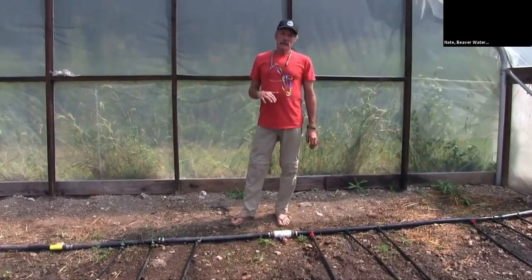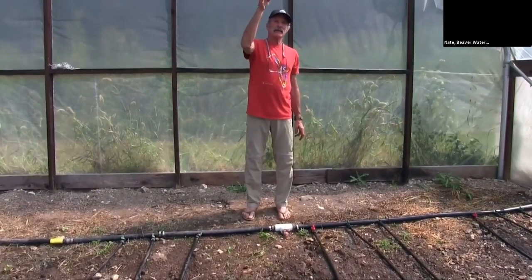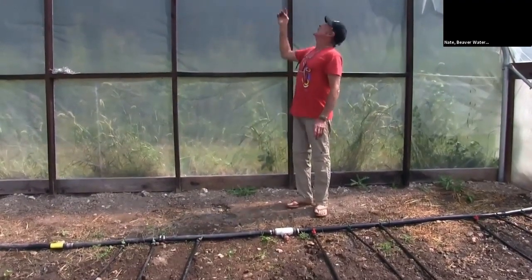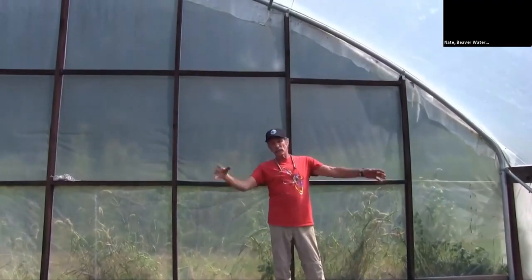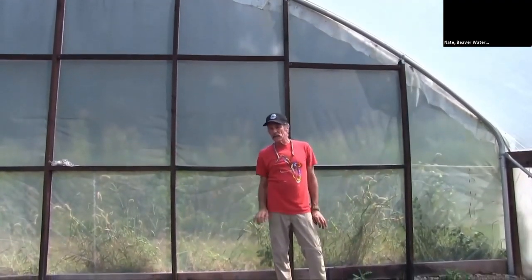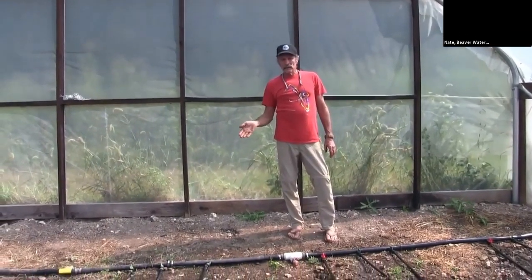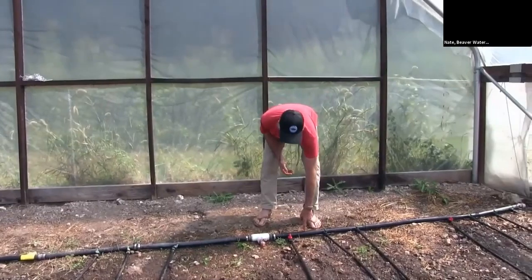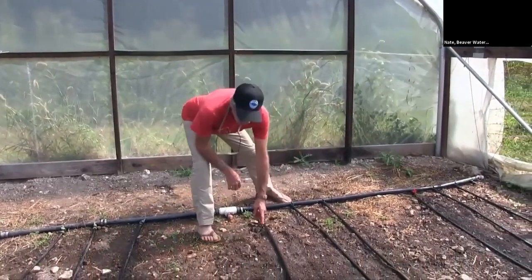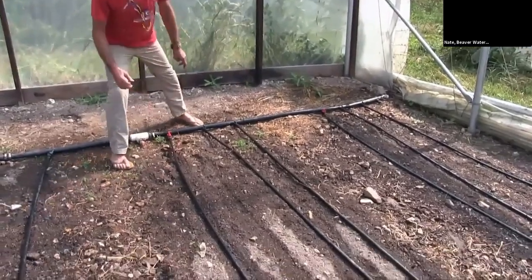It's all drip tape. There are ways to install overhead lines, like we could run a line up here and along that purlin with drop down sprinklers that would cover 3 beds at a time. We just haven't done that because we found that things germinate very well if we don't mind coming and fiddling with our drip tape. I could easily put 4 tapes on here. This stuff is all just coming up. It's about 3 days that's been planted.